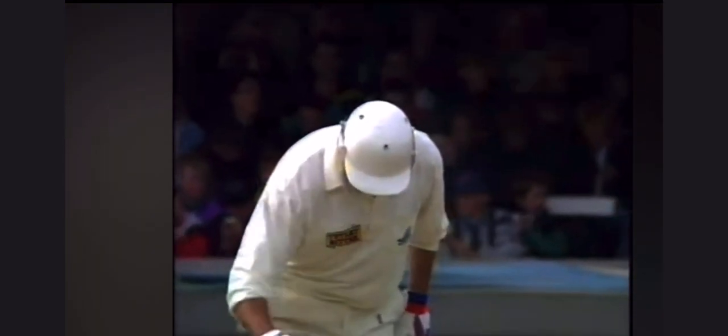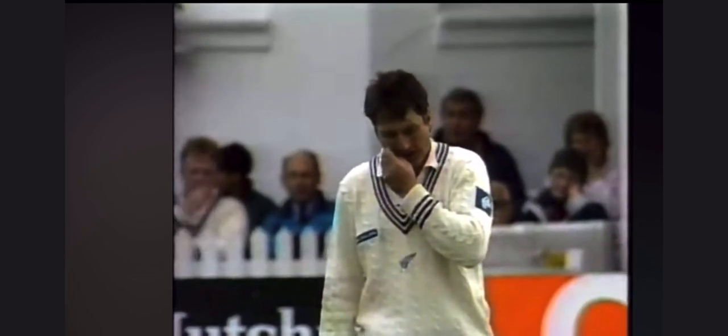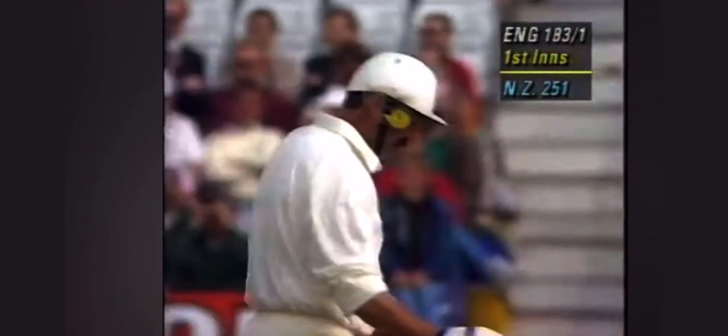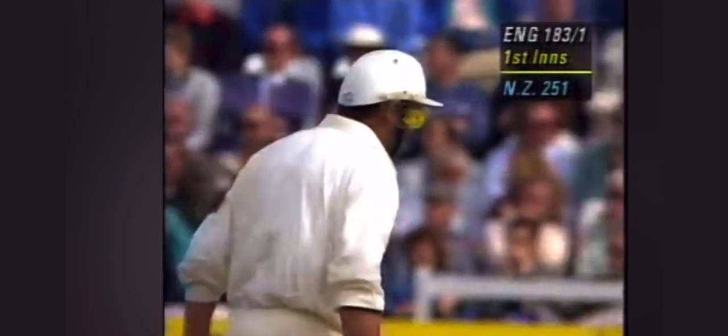As we speak, the 150 partnership comes up between them. Fine shot. That's all timing for Graham Gooch. But it's that loose delivery that will undo all the good. Just can't afford that one.